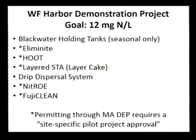The treatment system that is slightly different is the black water holding tanks. Those are only for summer cottages. They're only for seasonal habitation. They are permitted through the Board of Health. As you'll see from the data, they do effectively remove nitrogen because they basically hold it in a tank and then send it to the treatment plant where it gets treated to 3 mg/L.